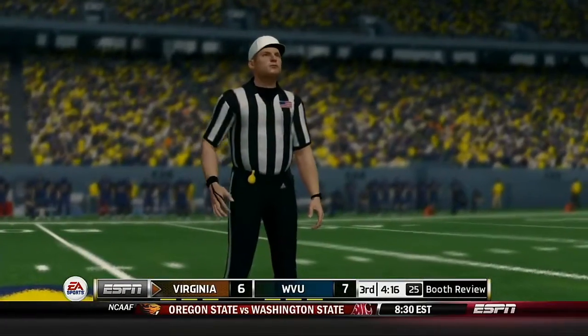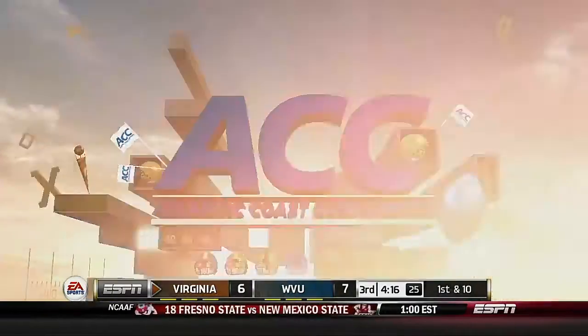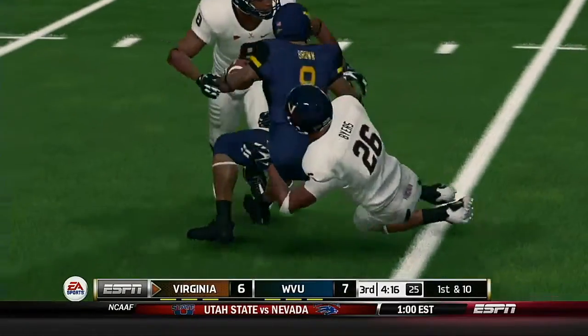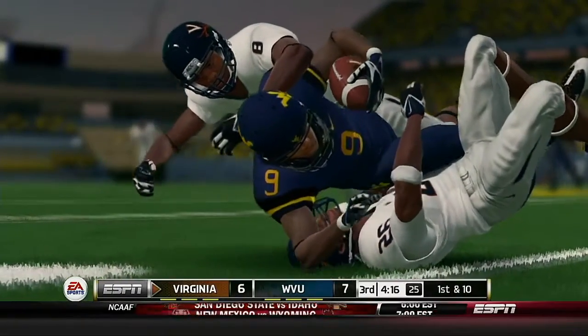This deficit can be easily overcome, sure. But they have to be thinking if they don't get something going on this series, the burden is going to be felt by their defense. And the booth is going to take a few looks at this to see whether or not the ball came out before he was down.